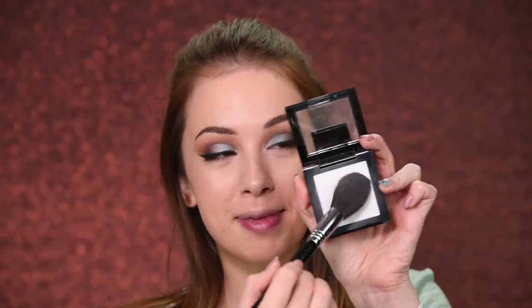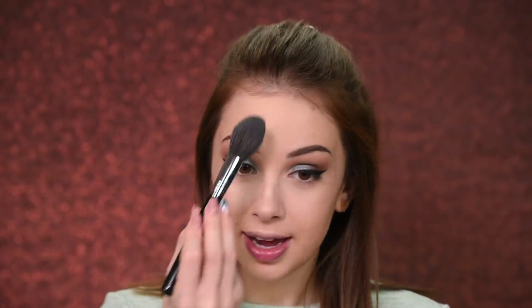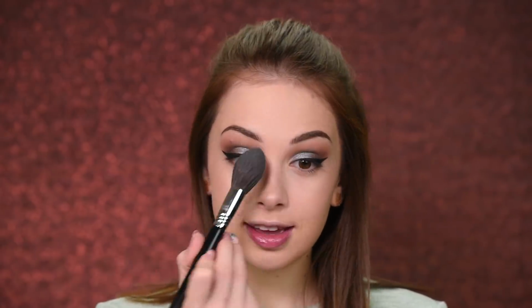Grabbing my Maybelline Matte and Poreless powder, and this is the Sigma F37 brush. This brush is great for setting your face because it just fits very nicely. I think that it's also going to be great for applying blush, but I love using it when I'm setting my face with powder. It's also super duper soft. I like kind of rolling it. I'm using that just to set my forehead, the sides of my nose and my cheeks here.